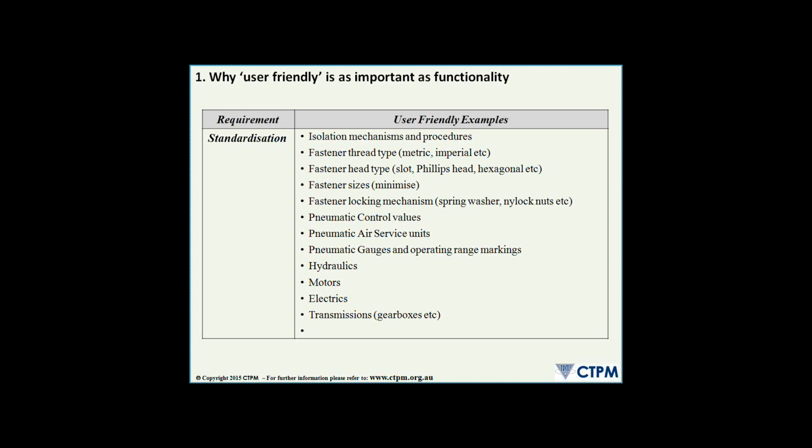Just the way we have the head type slots, sizes, why we have so many different sizes of nuts and bolts, the way our locking mechanisms. This is getting into a fair bit of detail, but again, these are the little things that can really get rid of the frustrations if we get them right. And the cost of asking for a fastener to be a set way in the design phase is there is no cost when you make the machine to have it the way you want it.